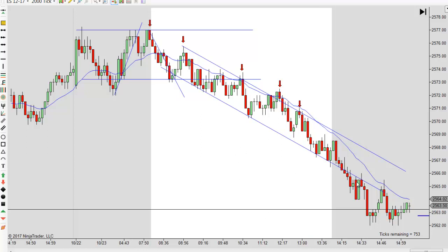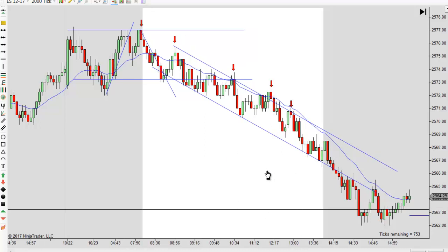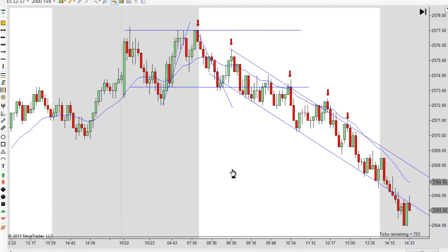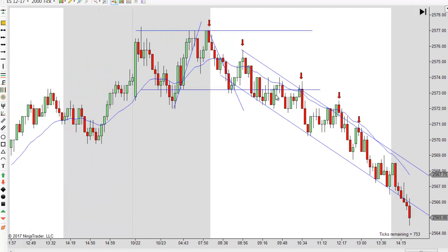So will we rally back again tomorrow like we have been? It's hard to say. You can see in the overnight, not much has happened. It's been really quiet. So we'll see. But let's talk about the trades. It won't take long today. There's not many of them.